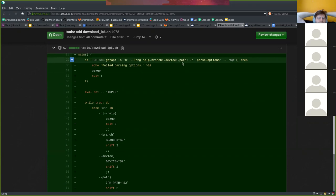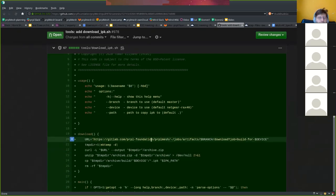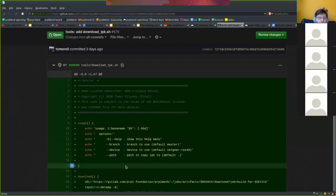Actually, I think the best would be to make a symlink. Does that work? I think it even works. If you make a symlink to the IPK file from the build script, and then you can download it directly, I think. This would be nice. How can we create the symlink? From the build script, you mean? Yeah. That could be a good idea because I don't think there is a way to list the files without using a token.